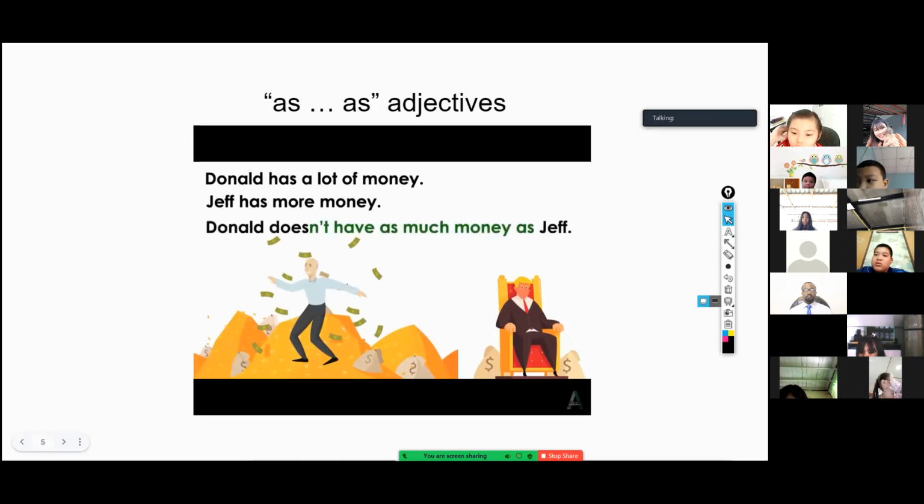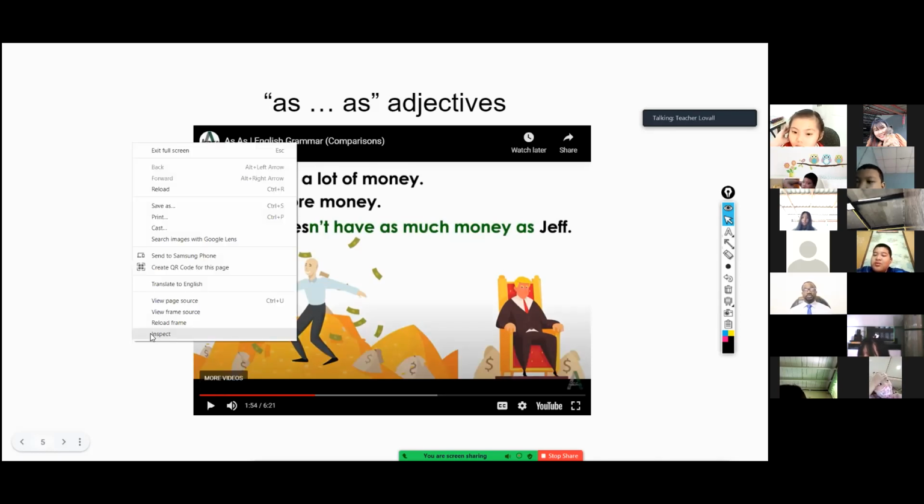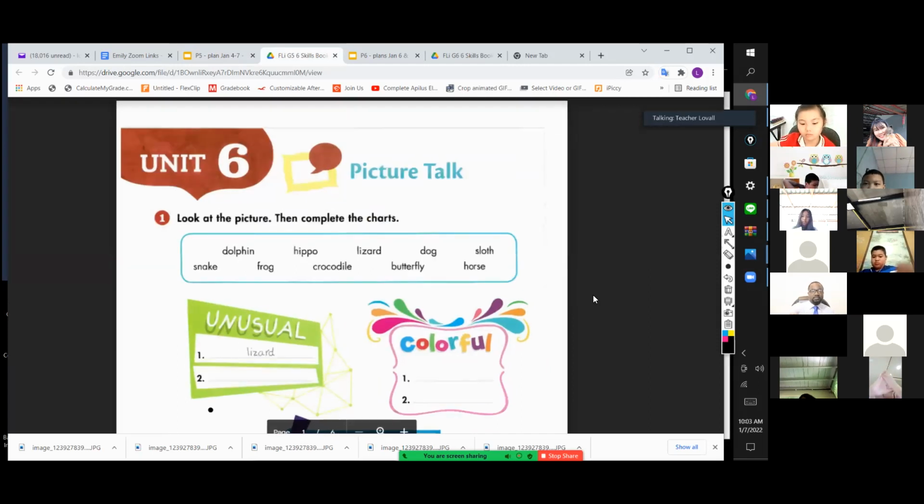Donald doesn't have as much money as Jeff. All right, so I think you guys get the gist. Now let's jump over to our worksheet. Everybody take out your worksheets, please, so we can start focusing on this. Okay, and now we're going to start working on filling in this.